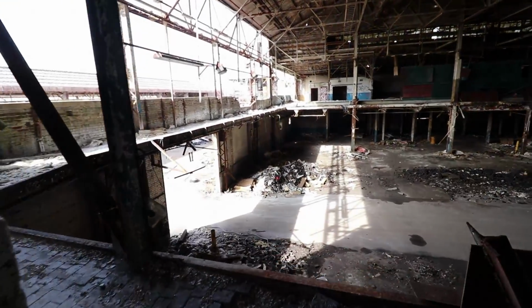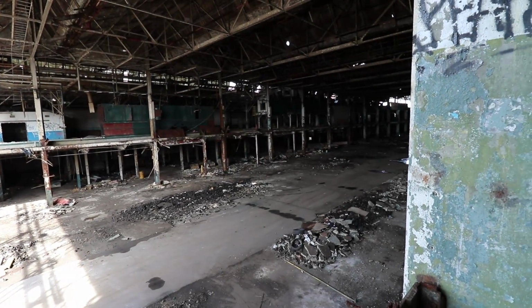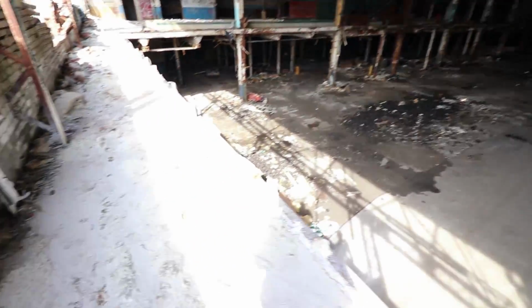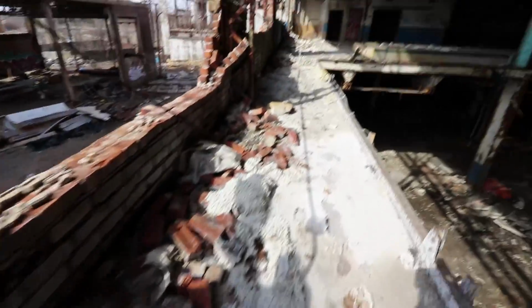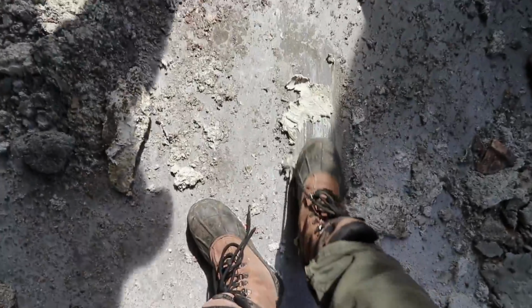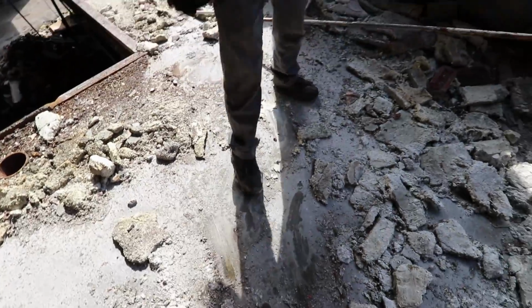Here's the main floor, once again. You think this connects? It connects to this side. And I'm sure there's, oh gosh, it's so gooey. It's like stepping in wet clay. What is it? You guys see that? Look at that. Ugh. Nasty.